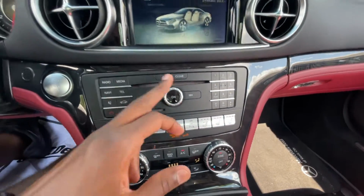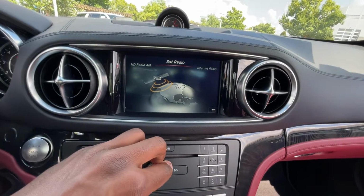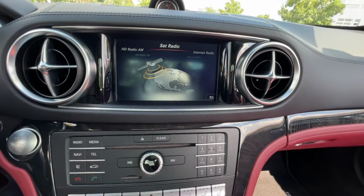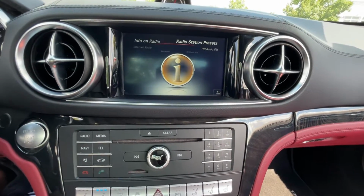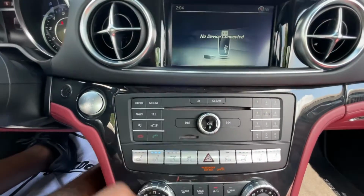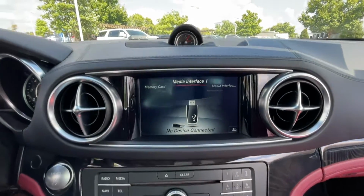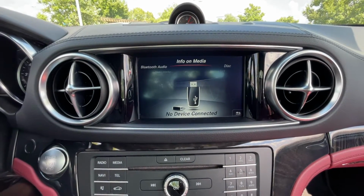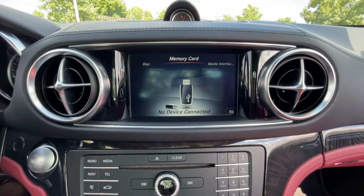Now to the radio, we do get AM, FM, as well as satellite. And then we also have internet radio if you want to set that up. Now for media, we have Bluetooth, memory card, CD drive, and then USB drive too.